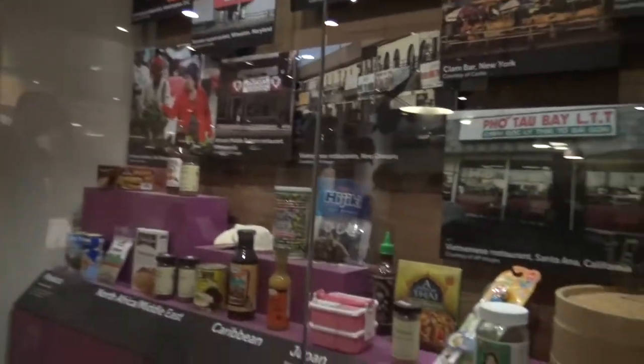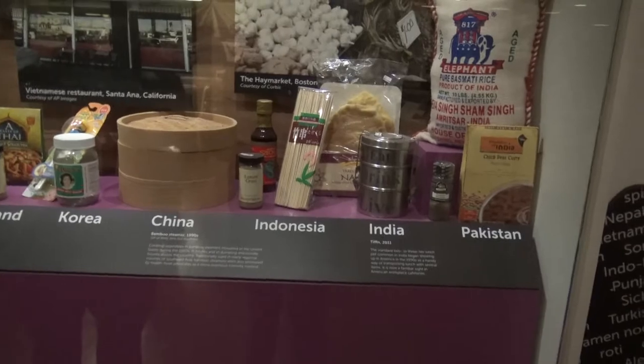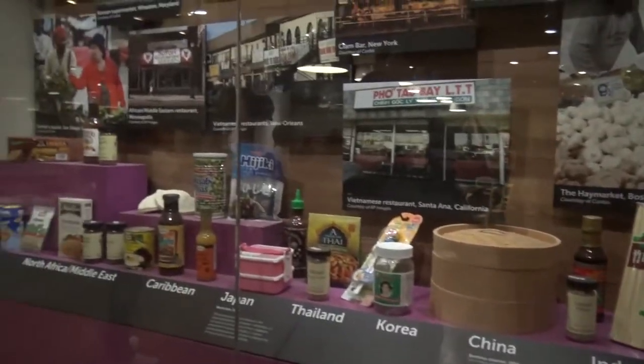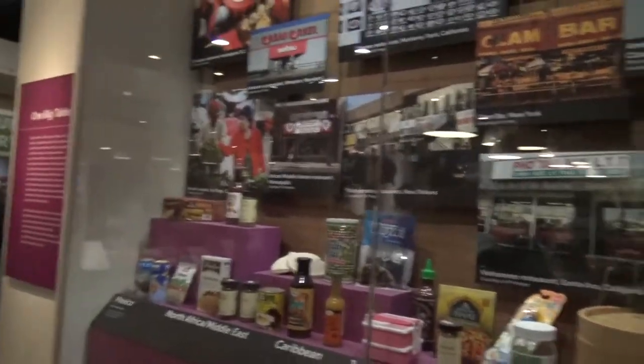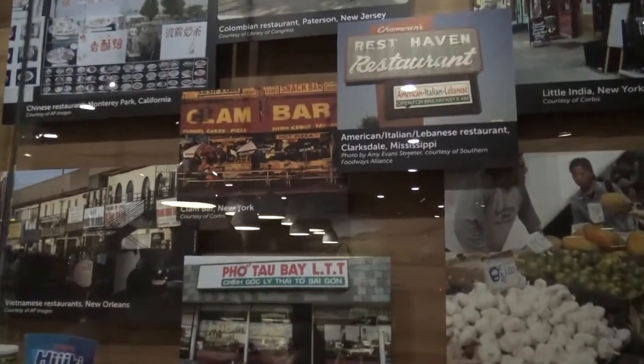This is cool, like all the different types. One big table showing the different cultures all throughout America that now have created the food of America, which I really enjoy. Oh, I'm looking at these restaurants, then I'm like, hey, clam bar, New York.